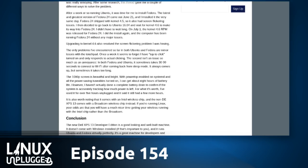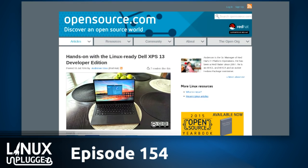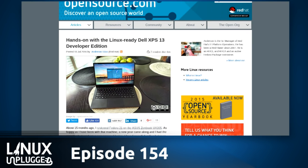And that it runs Fedora and Ubuntu virtually perfectly, which is a good thing, and he says if you're a system administrator or something like this, it's a great machine for you. And I echo that. I put Mint 18 with Cinnamon on it and turned on high DPI mode, and I'm leaving it on there. It's so nice. Wow. I should show it to you. It's really good. I really liked it.